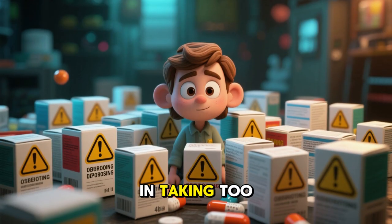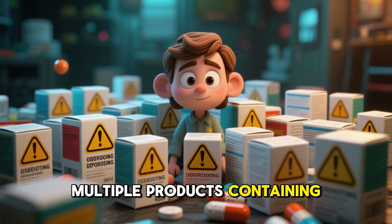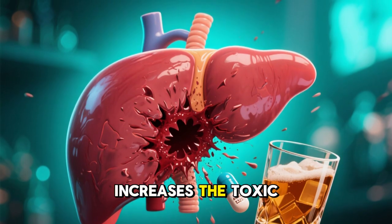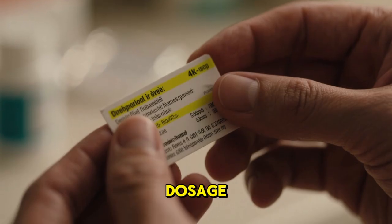The danger lies in taking too much, either in a single large dose or by taking multiple products containing acetaminophen without realizing it. Combining it with alcohol is especially dangerous, as it dramatically increases the toxic effect on your liver. Always read the labels and stick to the recommended dosage.